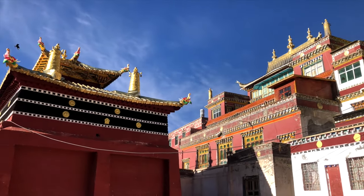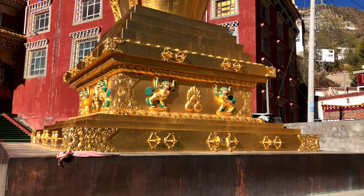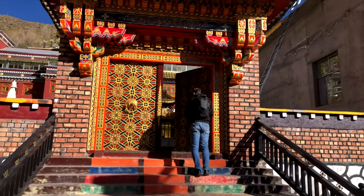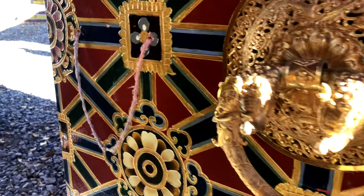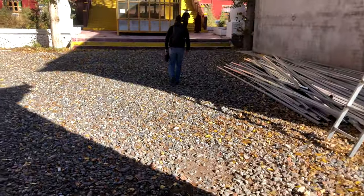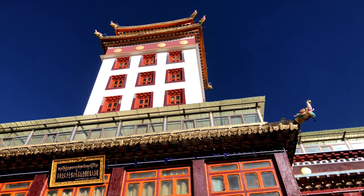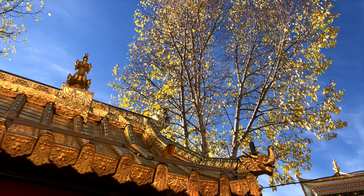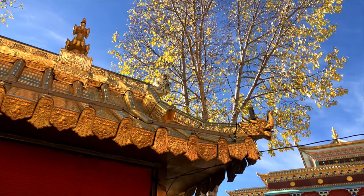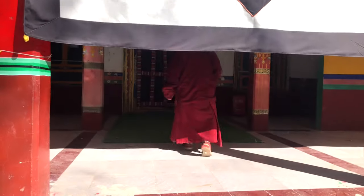Welcome to Jodrag Monastery. This is another beautiful monastery located right on the Mekong River. This monastery was founded based on a meditation cave of Guru Rinpoche, who brought the teachings of the Buddha from India. Here you can see the Milarepa Pavilion, which celebrates the 9 stories that Milarepa built to please his master Marpa and to become his disciple.